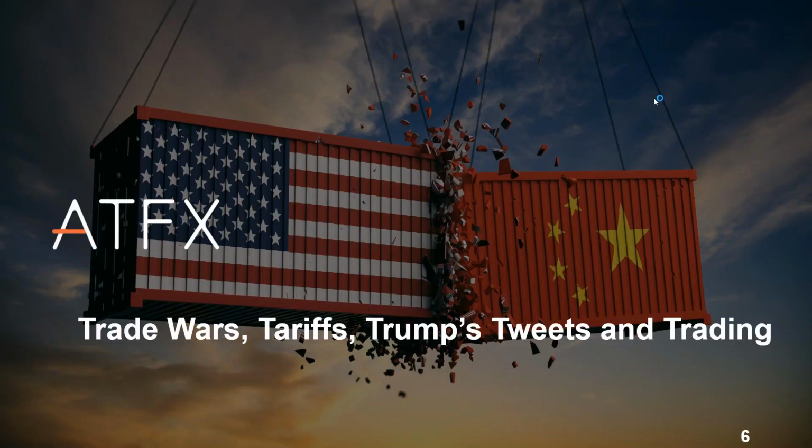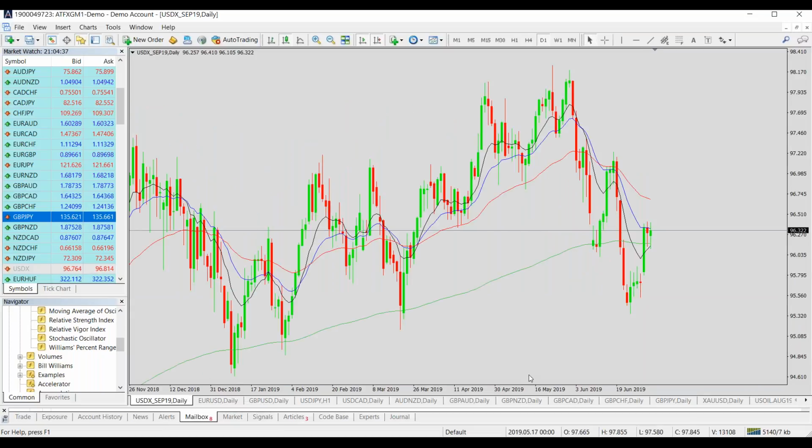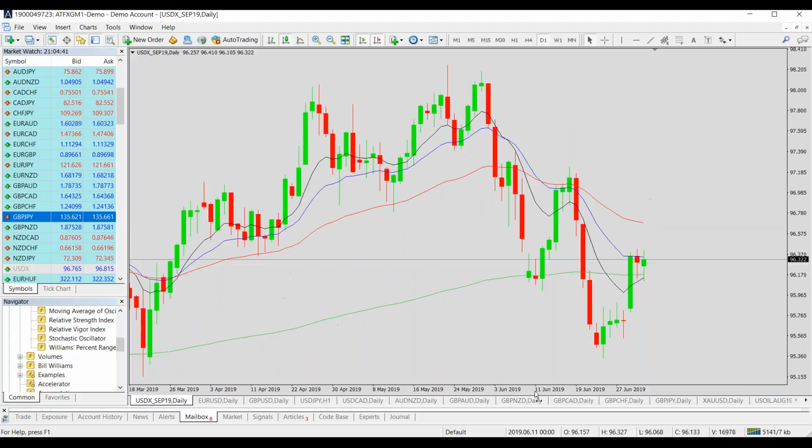Bear with me while I just get my screen sorted. Hopefully you should be able to see that. Let me just get the platform up for you. Okay, so you should at least be able to see my platform. I'm using the ATFX MT4. So hopefully most of you will be familiar with this. Pretty standard platform that is really, really useful and functional. So if you haven't already become familiar with this, then I absolutely recommend you have a little bit of play around. It's fairly intuitive once you get to know it.